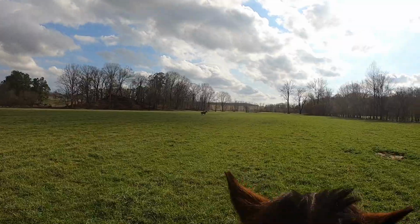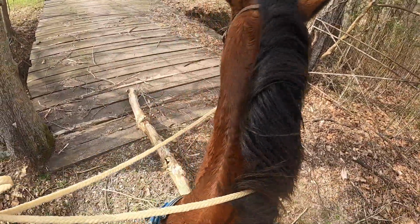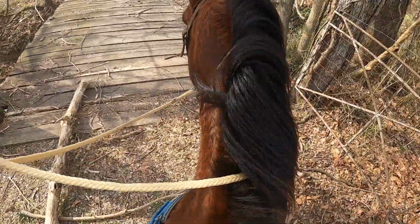Kimber getting brave. All right, let's see how they'll do crossing the bridge.